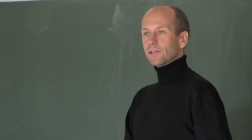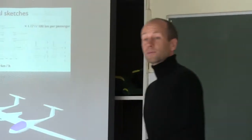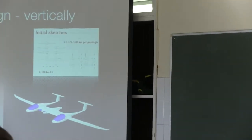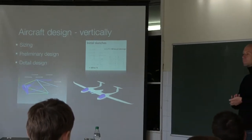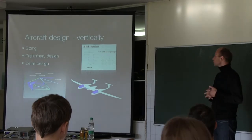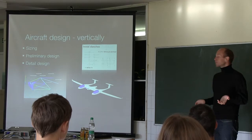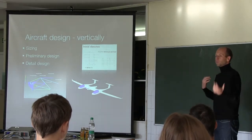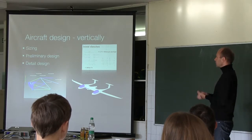But how do you apply this knowledge? What I'm following now here is just standard textbooks. There actually exist textbooks on aircraft design. And typically, the process is split into stages. So you start at the top with the idea, and then you size the aircraft. This is the first step. First, you figure out, based on very simplified models, how the aircraft would perform if it had such a wing, and if it had such a long fuselage, etc., etc.